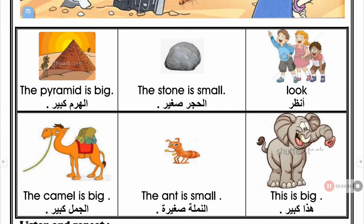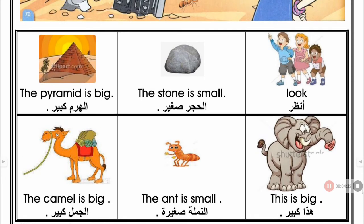Let's read. The pyramid is big. Yes. Repeat after me. The pyramid is big. Here is, as the pyramid is a singular noun. The pyramid is big. The stone is small. This is a stone. The stone is small. Stone is a singular noun, so we have is. The stone is small.